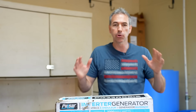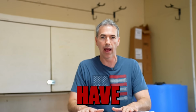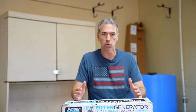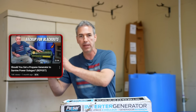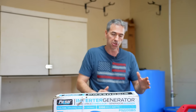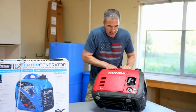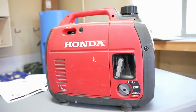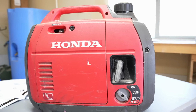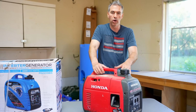Now, let me be very crystal clear about this. I would not recommend this as the only generator you have. Why? It's not the super highest quality. I would recommend a good propane generator, which is only a propane generator. I'd recommend a good gas generator, which is only a gas generator. If you're gonna get gas, Honda is the best one to get. These last forever. I've had these things forever. I've not had a problem with it. They are more expensive, but they're quality, so kind of buy quality when you're starting out.